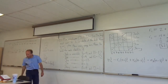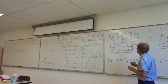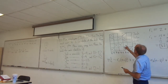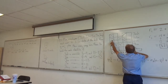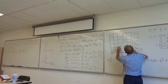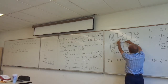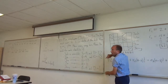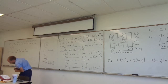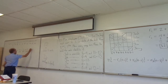Finally, 2, 3, 4, 5. Again, I have to pick this x. Well, I could pick this x, which would mean I'd have to pick this x, and I'd have 2 choices here. Or, I could pick this x with this x, and then I'd have to pick this x, and I'd have 2 choices here too. So that would be 4. That's what I got. And that adds up to 15.